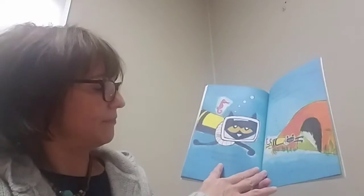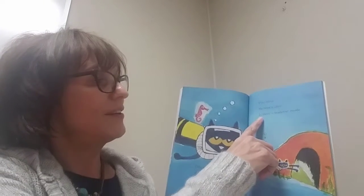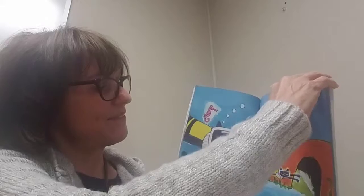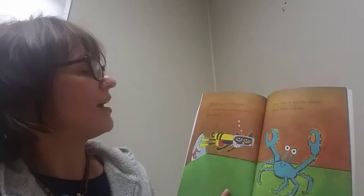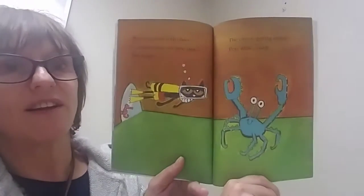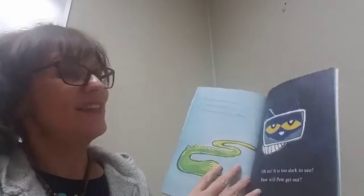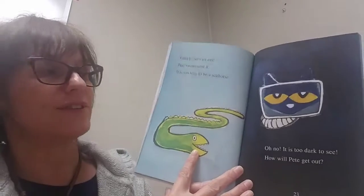Pete feels a tickle. What could it be? Pete turns. He sees a cave. Is there a seahorse inside? Gee, he still doesn't see that seahorse, huh? Following him around. Pete sees a crab with claws. A seahorse does not have claws, Pete thinks. The cave is getting darker. Pete feels a tickle. What's that tickle? Then he sees an eel. Pete swims past it. It is too long to be a seahorse.